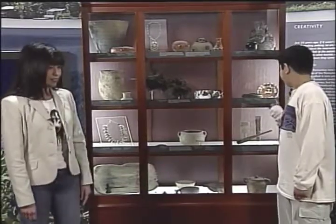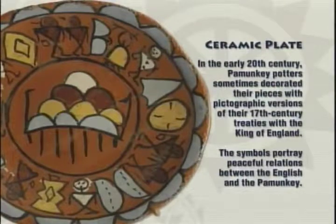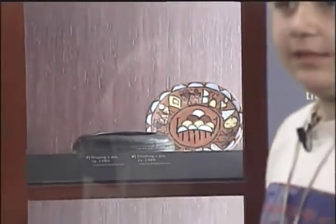Well, one of the plates has people on it, and one has a stick coming out of their back, and one has one coming out of their head. The one with the stick coming out of their back represents Europeans, and the other represents Native Americans, almost like a peace treaty between the two, and I thought that was a really cool symbolism. Yeah, that's a good observation.